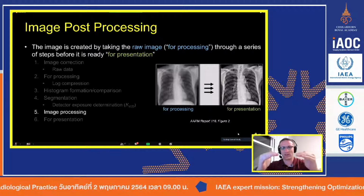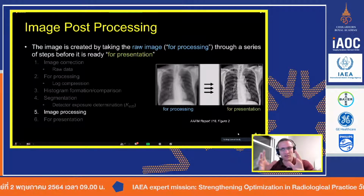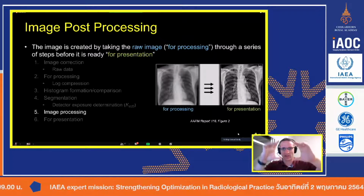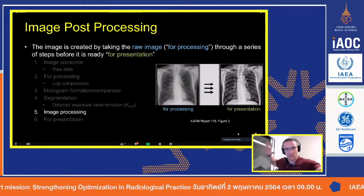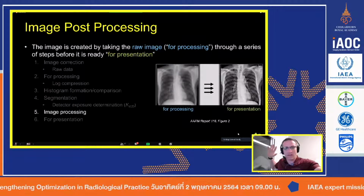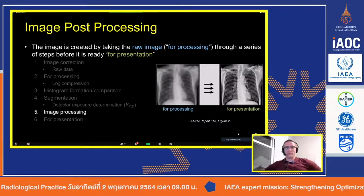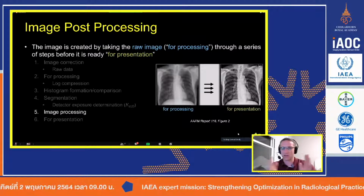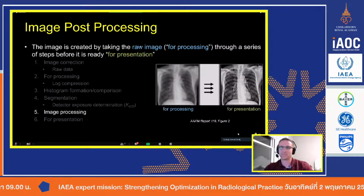And the same with the grid. If you accidentally pick the wrong grid, you may be able to adjust it a little bit and it'd be okay. But if you use a table grid for, say, a 100 centimeter focal, but you're imaging, let's say, a scoli, which is very far out, farther than the chest because it has to do the whole vertebral body, then no amount of adjusting is going to fix that. The image is not going to look real good.